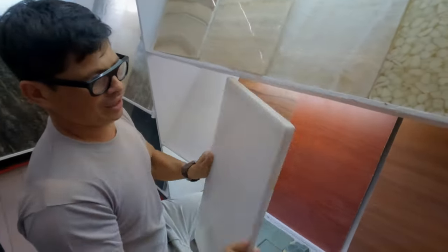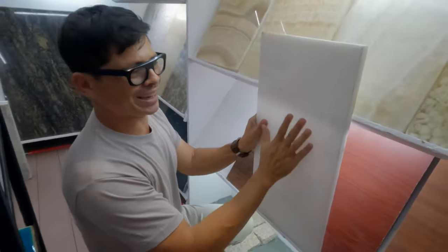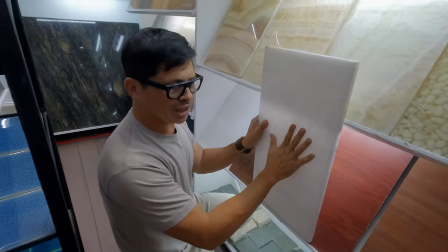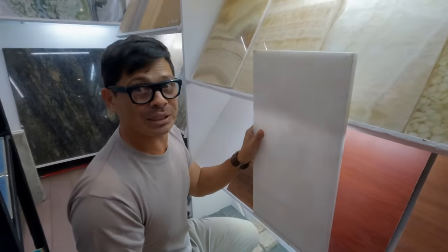So this here, I don't know why it's here, but since it's here, I'll talk about it anyway. This is a white marble. It's like it got lost. What's this doing here?